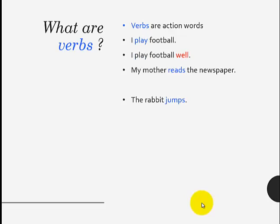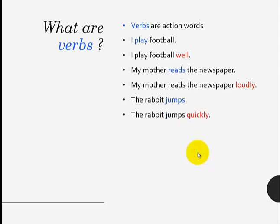I play football well. Okay, now this is an adverb. This one, well, is an adverb. We're going to talk about adverb in the next slide. My mother reads the newspaper loudly. Another adverb. Okay. The rabbit jumps quickly. Jumps is the verb. Rabbit is a noun. And quickly is an adverb.